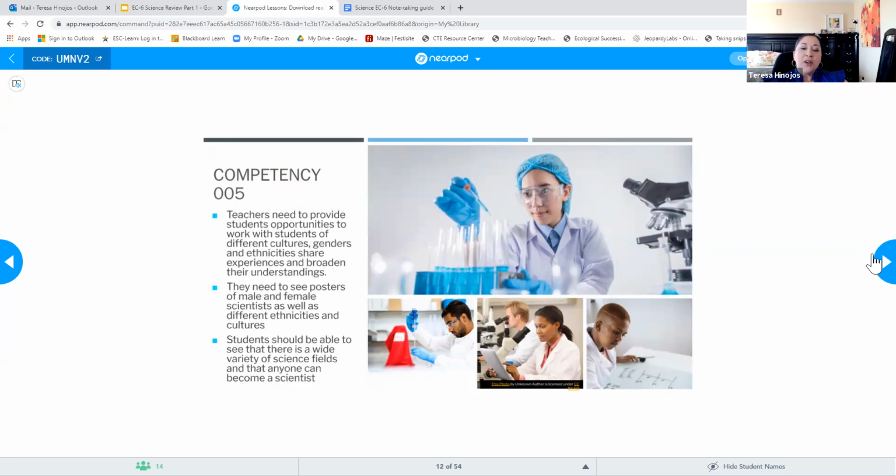So when it comes to science, we also want to make sure that we show students that science isn't just for one gender, it's not just for one ethnicity, but anybody and everybody can be a scientist. And so when it comes to what we show in our classroom or the ways that we talk about it, we want to make sure that we're representing that as well. So, maybe even having posters right in your room that show female scientists, or scientists of different ethnicities or different cultures, so that students can see themselves as scientists in the future, as well as being scientists in the classroom, because they are scientists in the classroom.